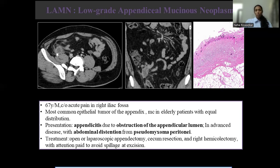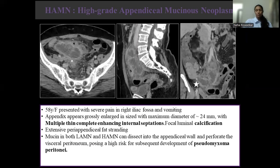The biopsy turned out to be a low-grade appendiceal mucinous neoplasm, the most common epithelial neoplasm of the appendix, especially in elderly patients. Presentation can be either acute appendicitis due to obstruction of the appendiceal lumen or, in advanced cases, abdominal distension from pseudomyxoma peritonei. Treatment is appendicectomy with cecal resection or right hemicolectomy, but attention is paid to avoiding spillage during dissection.